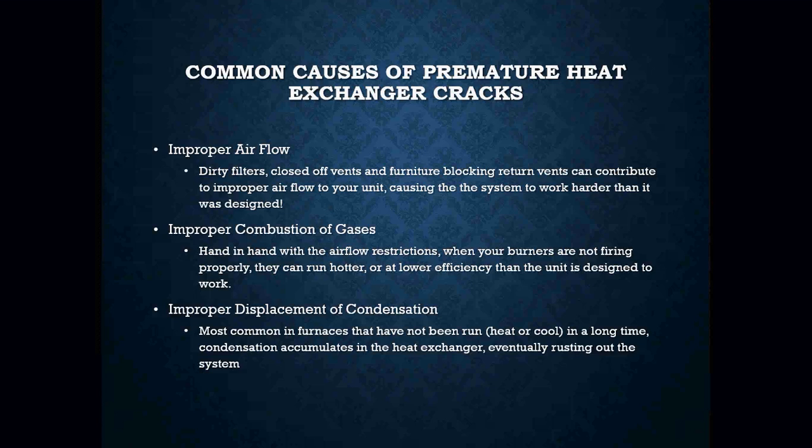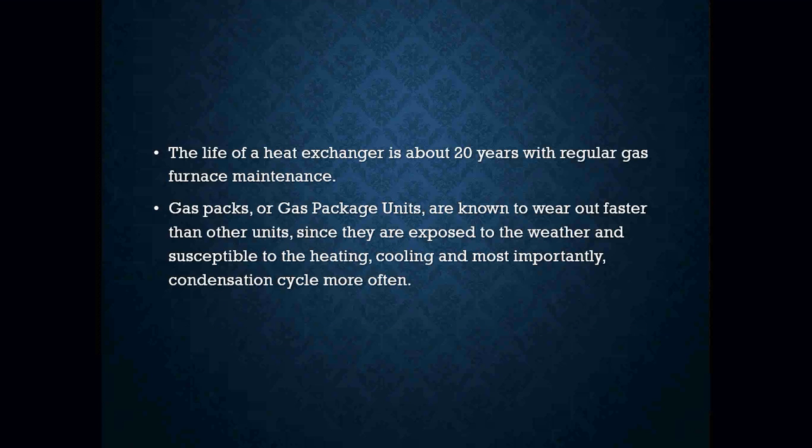Improper displacement of condensation. Most common in furnaces that have not been run in heat or cool for a very long time. Condensation accumulates in the heat exchanger, eventually causing rust. And when that rust is sitting there for a while, it's going to eat away at the metal, and the metal is just going to become fragile and it's going to crack. The life of a heat exchanger is around 20 years with regular gas furnace maintenance.